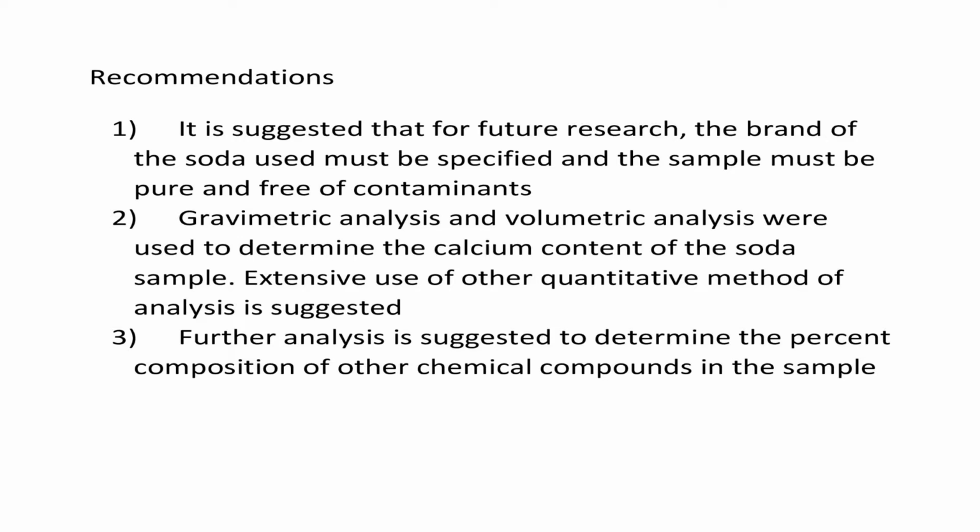Recommendations. It is suggested that for future research, the brand of the soda used must be specified and the sample must be pure and free of contaminants. Gravimetric analysis and volumetric analysis are used to determine the calcium content of the soda sample. Extensive use of other quantitative methods of analysis is suggested. Further analysis is suggested to determine the percent composition of other chemical compounds in the sample.